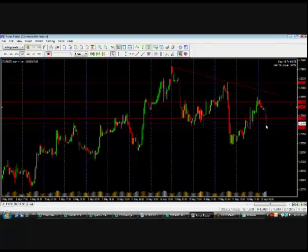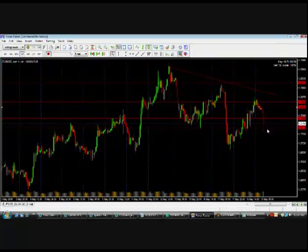But see, since it's already been tested, it was tested here, so when it comes back up on the reaction, the continuation will have a much easier time breaking it. But we want to see a close below it anyway before we continue. So if we get a reaction here and enter short, we still want to take our profit here. And then if we get a breakdown below here, we re-enter again on the pullback.